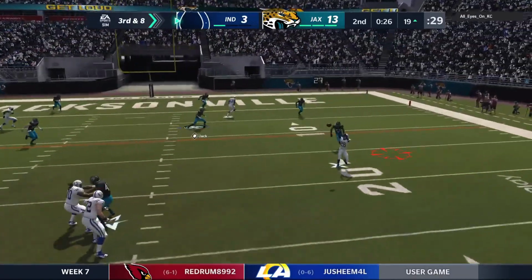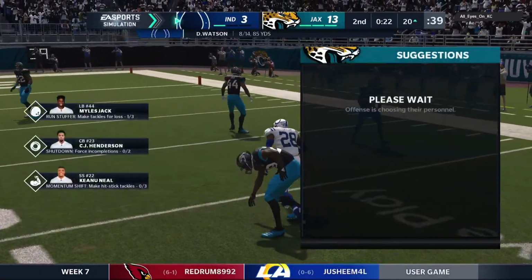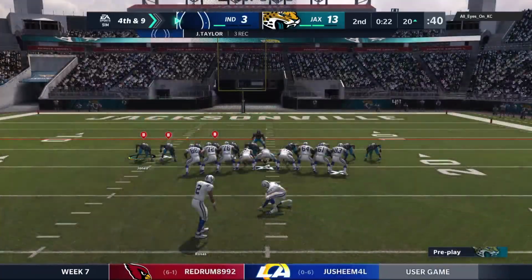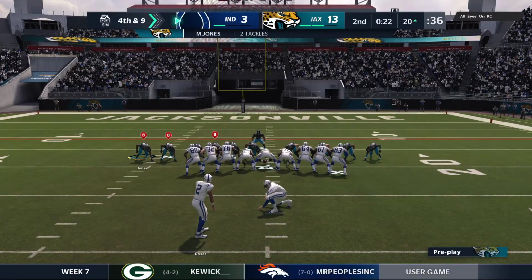Now Watson on 3rd down. He'll get that one to Taylor, complete. And they go the wrong way here. Knocked back to the 20. The Jaguars going to go ahead and use their first timeout as it comes with 22 seconds to go here in half number 1.